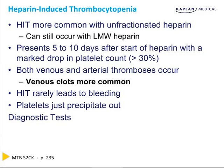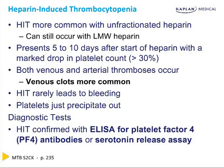You got to get out of the penicillins. Now, there are diagnostic tests, but we rarely have them in time. But they are the answer to the question, which of the following confirms HIT? HIT is confirmed with an ELISA for platelet factor IV antibodies. Platelet factor IV antibody is made against both heparin and platelets. It's a heparin-dependent antiplatelet antibody, or serotonin release assay.